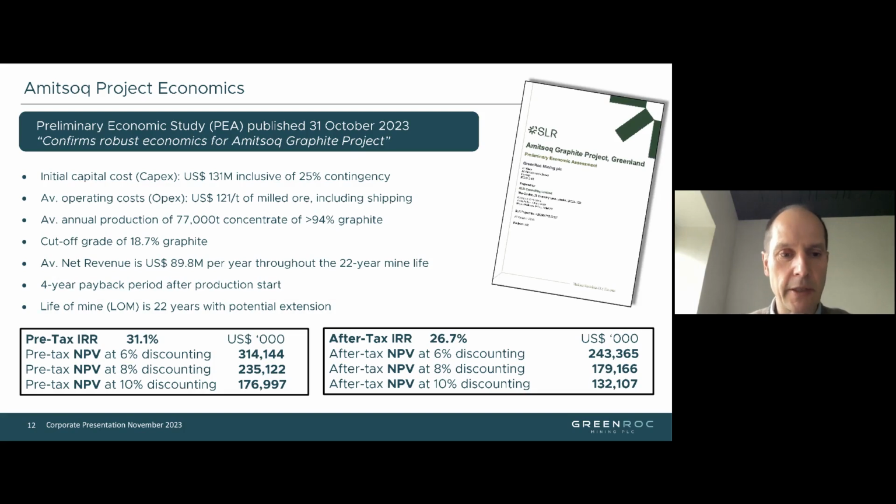The key metrics here is that if we take a realistic discount rate of 8%, we have an NPV, net present value, pre-tax of $235 million, and after-tax NPV also at 8% discount of about $179 million. And the internal rate of return is 31% pre-tax and nearly 27% after tax. So quite healthy numbers. This is based on a nominal mining rate of about 400,000 tons per year.